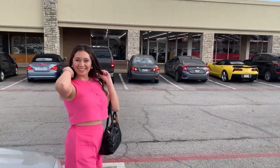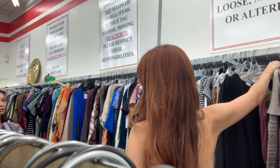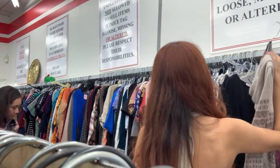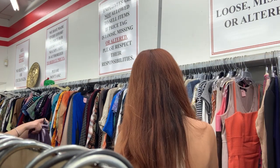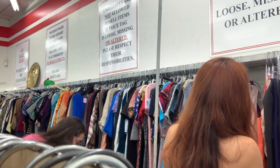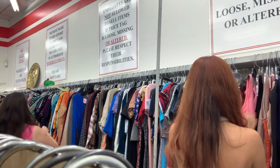Here we are. What a beautiful day. Would you wear this with a dress with the belt? Oh, that would be cute. I like the color. See. There's a mirror over here. You'll be alright. Doesn't this look like Duvalin? Hell no.